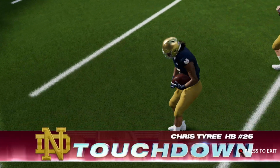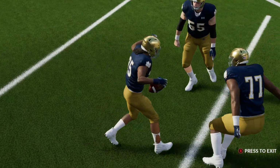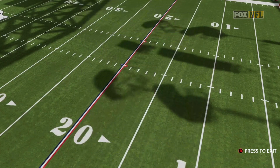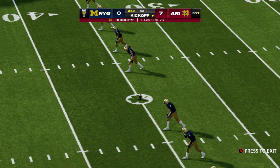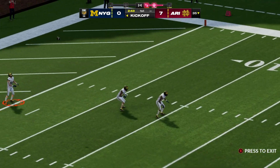And he will get into the end zone. Touchdown, Arizona. A great play there. His first touchdown here of the new campaign. And the Cardinals' decision to go for it pays off with 6 points. Point after, right down the middle. And it's now a 7-0 game.